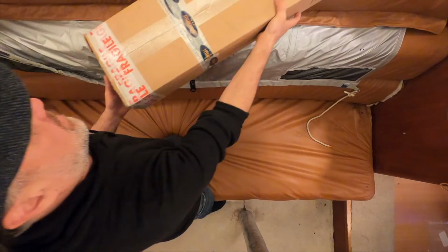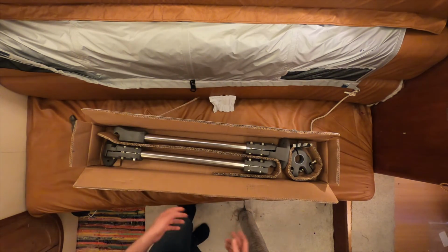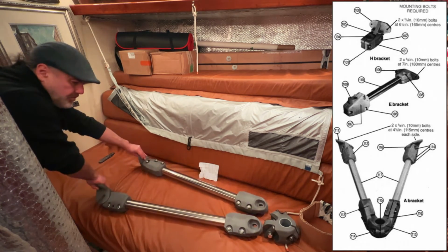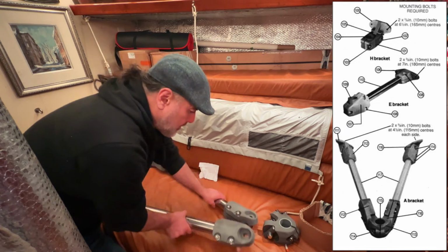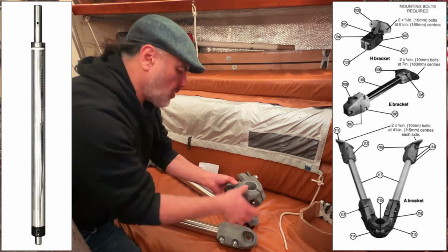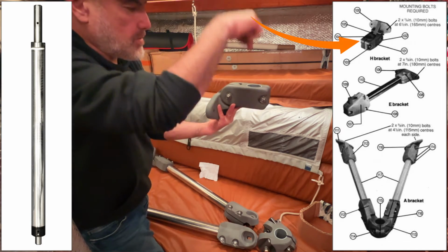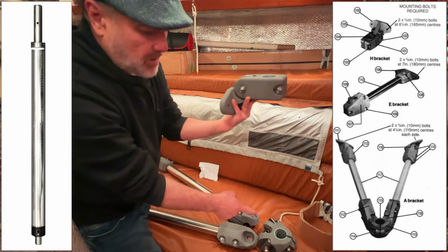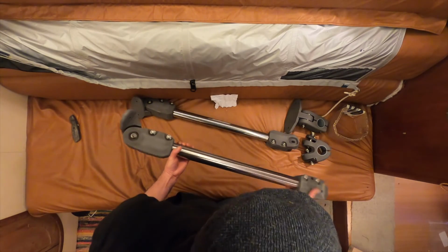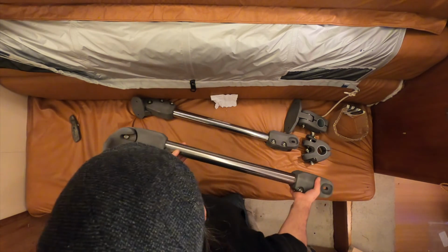Just 2 more boxes to go. This is the A bracket. It is the strongest of the 3 types of brackets that they sell. These 2 parts get through bolted to the hull, and then they connect together here with this piece, and then the shaft goes through that hole. Everything gets tightened up and secured. This one will go up top, and the shaft will go through it and then down to this hole on the bottom, and the rudder's underneath all that, and then the drive unit is above. It's really heavy duty looking. Not sure what this is made of, but I bet it's plenty strong.